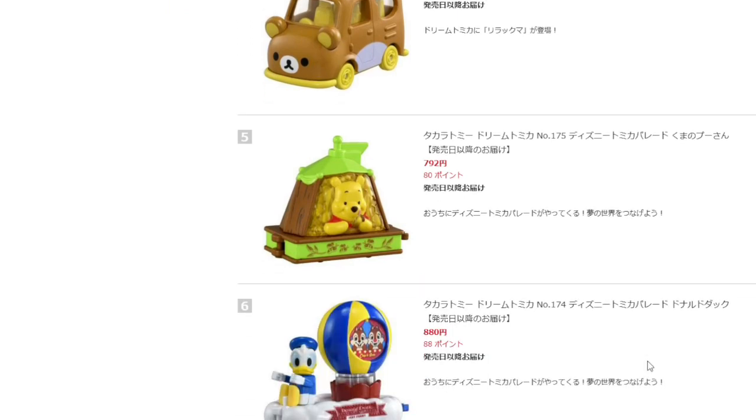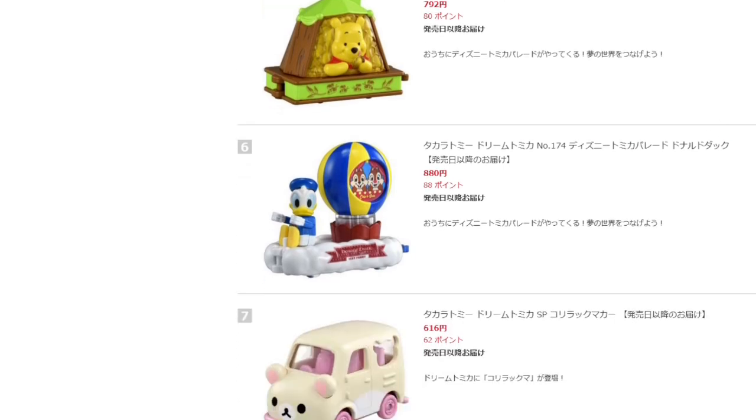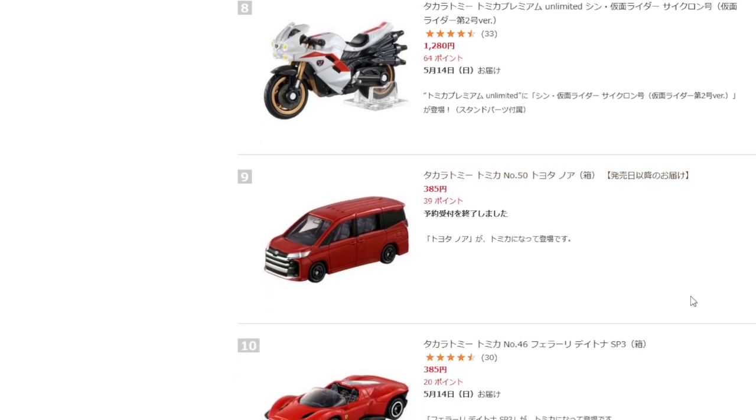Number 5 is the Dream Tomica, that is. The Parade, Winnie the Pooh Parade. And then you get another parade, but featuring Donald Duck as number 6. Number 7th, we have the Korilakkuma car. At 8th, we got the Kamen Rider Cyclone, and this is the second, number 2 for the Shin Kamen Rider bike. Number 9, we have the Toyota Noah.